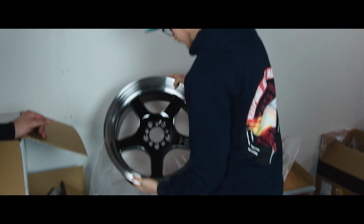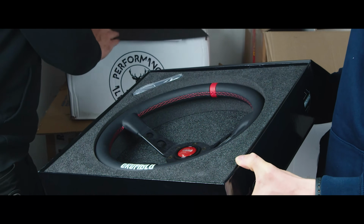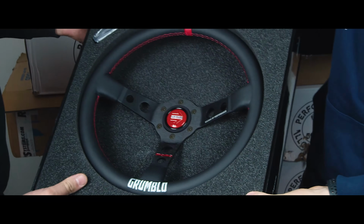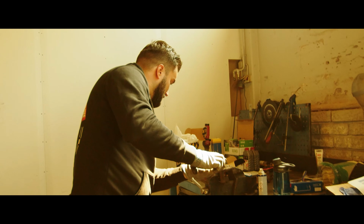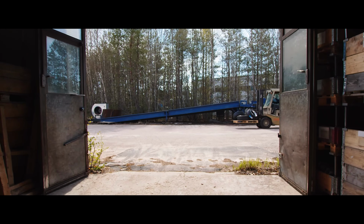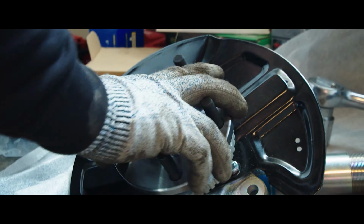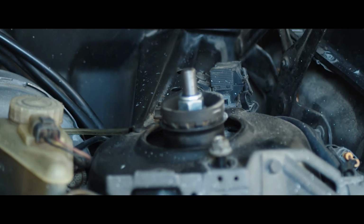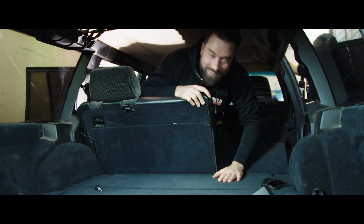Look at this. Hey, it turns. It was at this moment that he knew. He messed up. It's broken. Ta-da! It's the first time we get to see inside of the trunk.